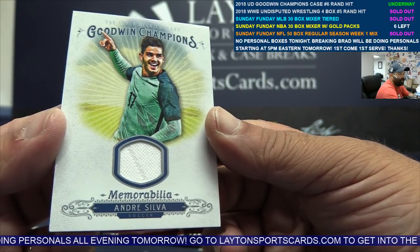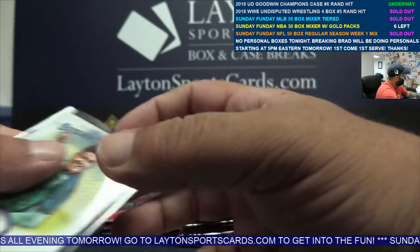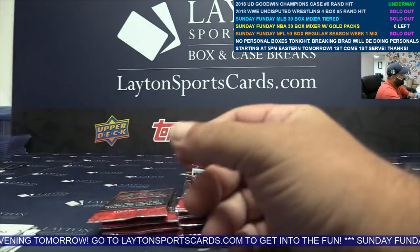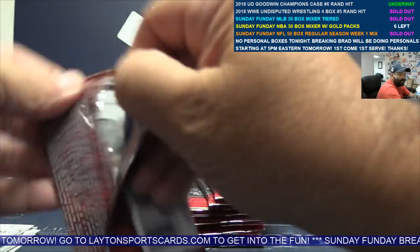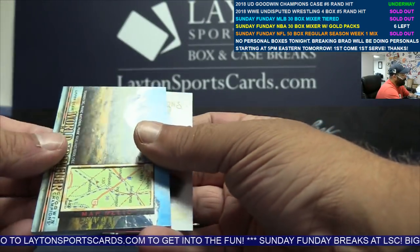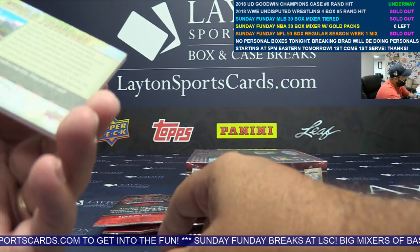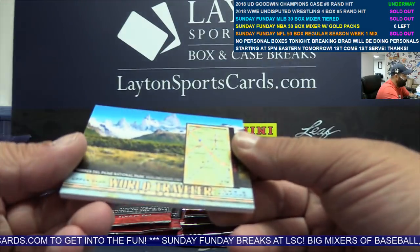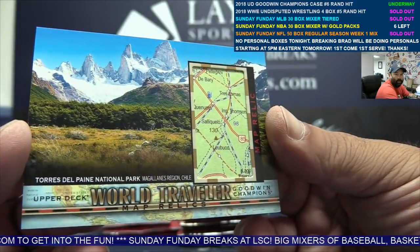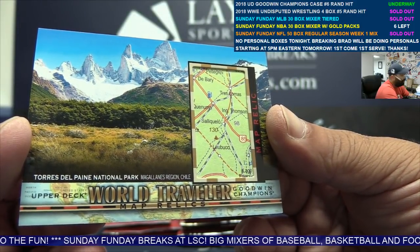Dude, that Bucks Saints game was insane, man. It was like a Madden score. Looked like they were playing Madden over there. Was it 48-40 or something like that? Holy moly. Map Relic. That is Torres del Paine National Park in Chile. Also beautiful.